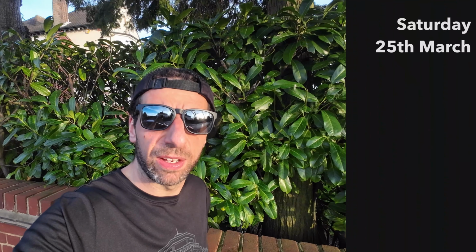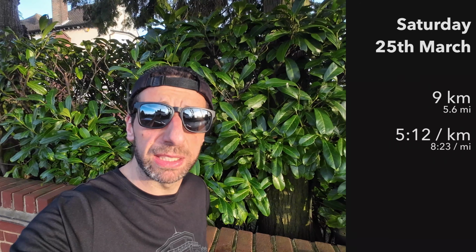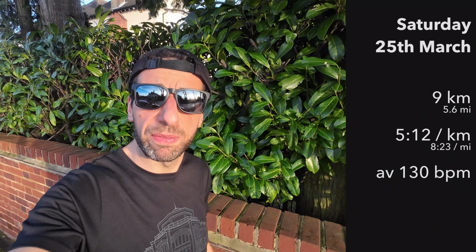Great, that is a Saturday afternoon, 9 kilometers, easy pace done. Ended up being 5:12 average pace and an average heart rate of 130, which means I'm now all set for the big one tomorrow.